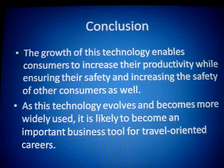And in conclusion, these growing technologies enable consumers to increase their productivity while increasing the safety of other consumers as well. As these technologies evolve and become more widely used, it is likely to become an important business tool for travel-oriented careers.